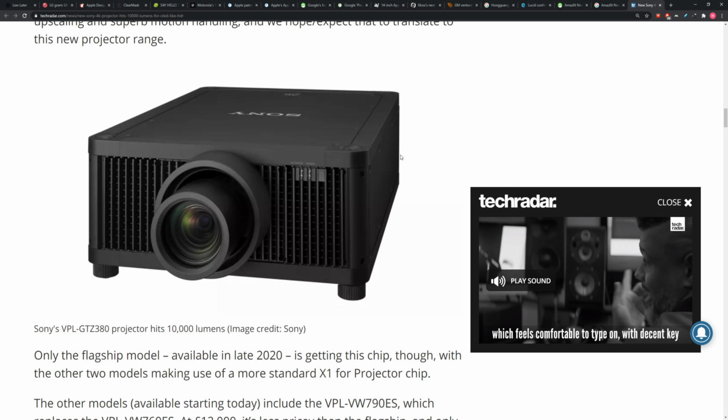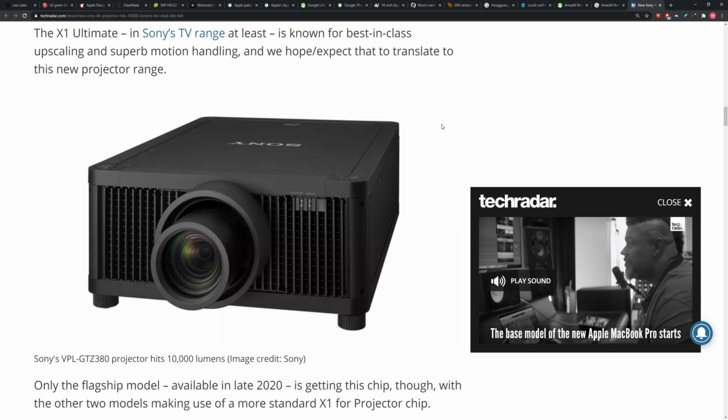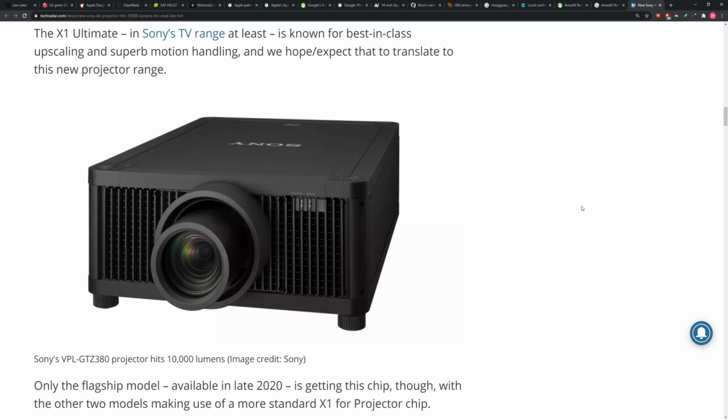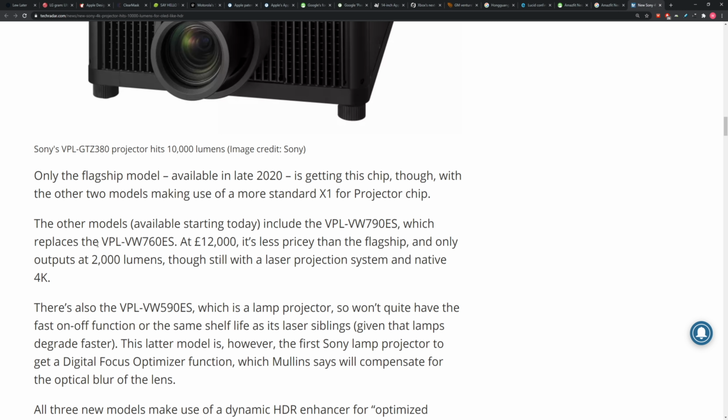All right, cool. Let's slap it on the wall. OLED. We'll do it. Sony's 4K 10,000 lumen projector versus OLED. It's the Sony X1 Ultimate processor. No, that's the processor in the unit. What's the name of the actual projector? No, of course. Look at this. No, it's not the X1. That's the processor. Oh boy. Oh, we're deep. We're deep, dude. No. VPL. No, because that's 2,000 lumens.